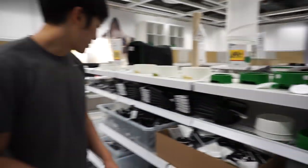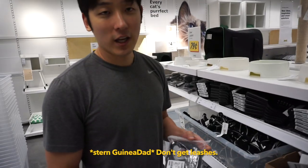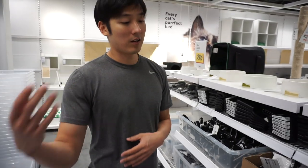How is this 79 cents and this is $2? Oh, so one suggestion for all the guinea pig owners. Don't get a leash. It's really bad for their spine. I know there are some people selling it on Amazon or Petco, PetSmart. Don't buy a leash for guinea pigs.